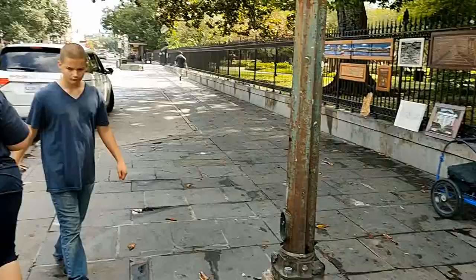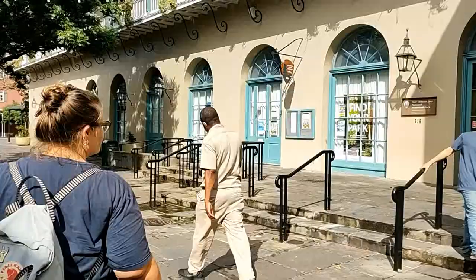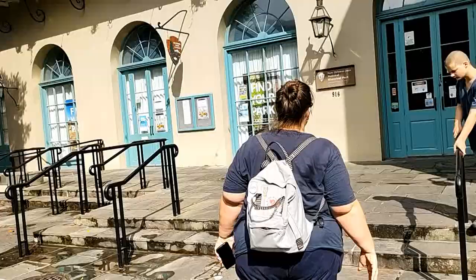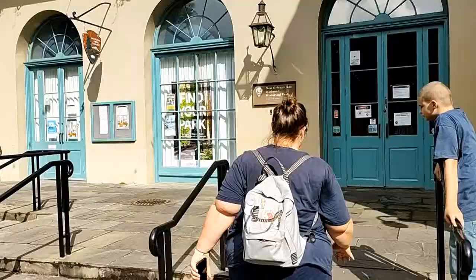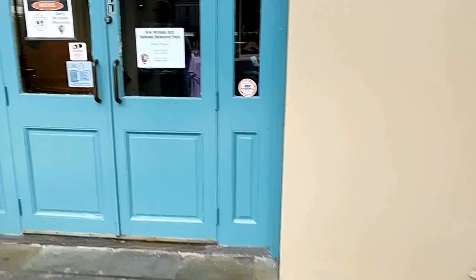This lady, this statue is my witness that we were over here at the New Orleans Jazz National Historic Park, which appears to be closed. Yep, it's closed. But we're gonna write to them and ask for a stamp saying that we were here, so we can at least say that we were here. Normally they would be open.